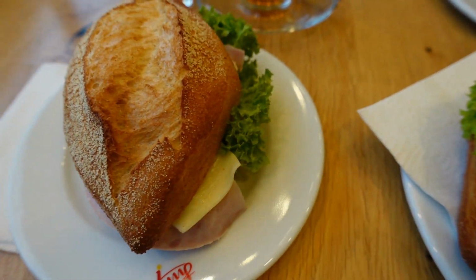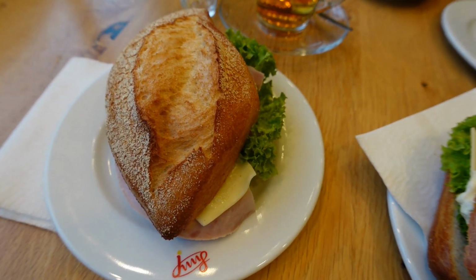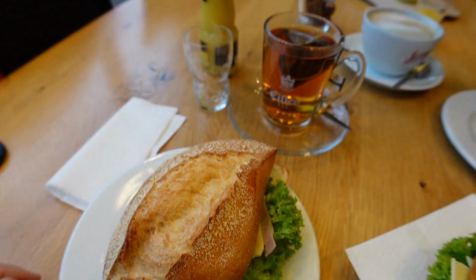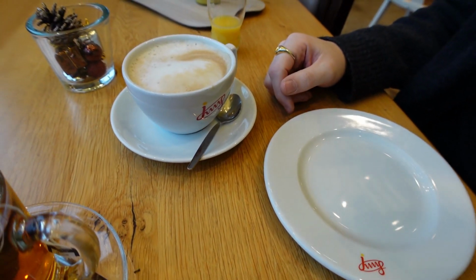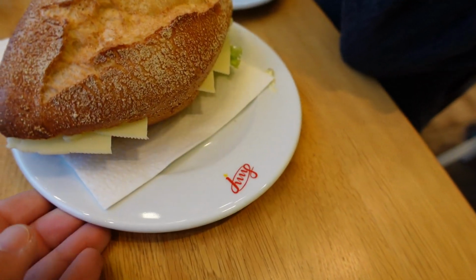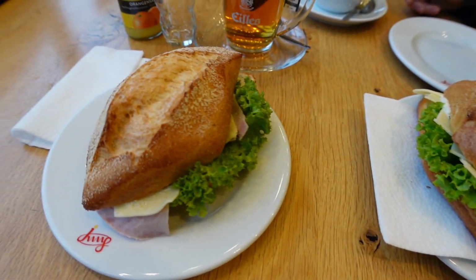Typical German Brötchen. Fantastic bread and eggs and cheese and ham, alongside with my coffee, orange juice, and Daniel is having his cappuccino, and he's having the same, but obviously he's vegetarian, so he cannot have any meat, so that's it. Catch you in a bit.